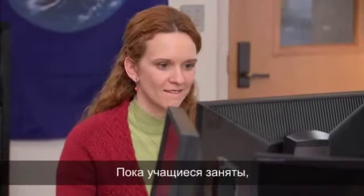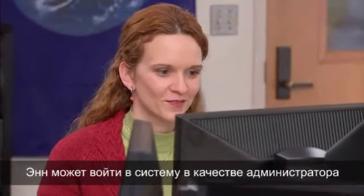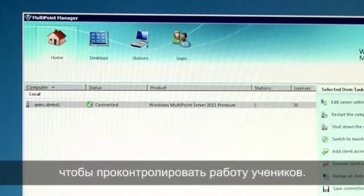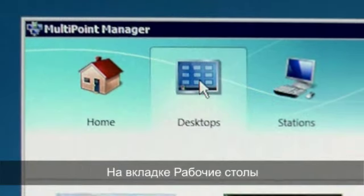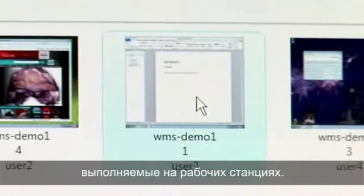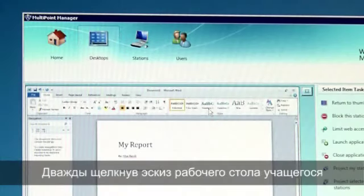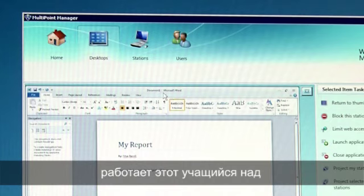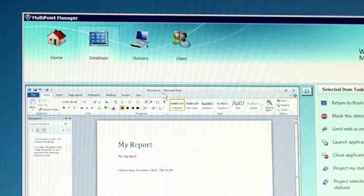While her students are working, Anne can log in as administrator and use MultiPoint Manager to get visibility and control over what is happening in her classroom. Under the Desktops tab, she can monitor activity on workstations by double-clicking on an individual student's desktop and zooming in to see if the student is on task or struggling.